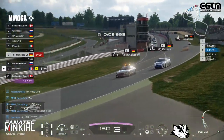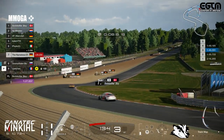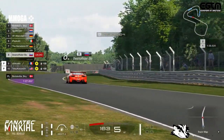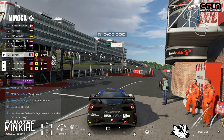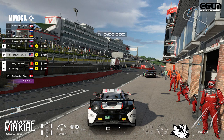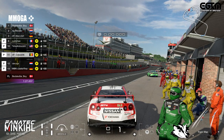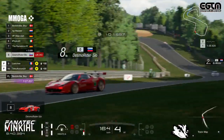The Nameless, also one of my team, is our photographer here in the EGTM. He makes the photos of each round. Desmo Rider, also a very nice guy. I write very much with him on Discord. And Lychee, my right hand for the EGTM, he makes the sheets and everything. And Tetsukabura is one of the new drivers. I don't know him that well yet, but I think he's a very nice guy when I write with him on Discord. Yeah, Cobra, I know him since the beginning. Derouge as well. Castor Troy, also a very nice guy.